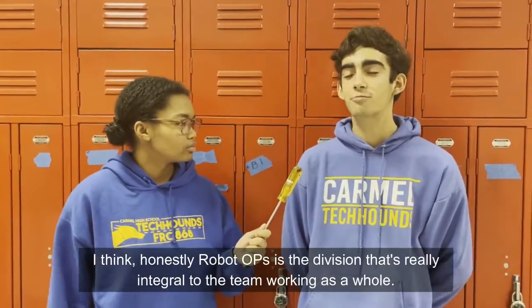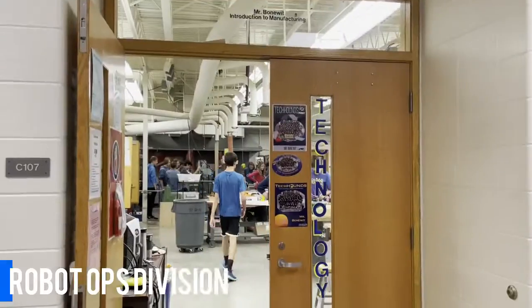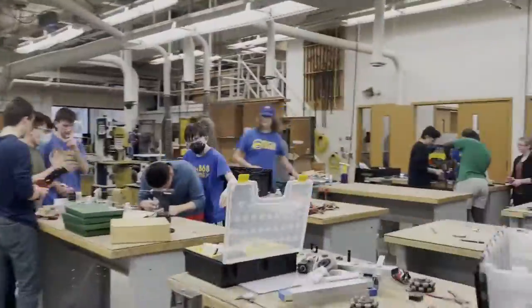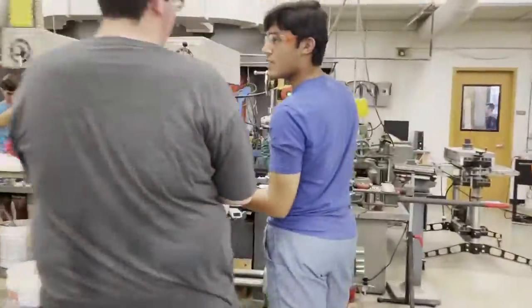Hey David, what division do you think sets TechHOUNDS apart? I think, honestly, robot ops is the division that's really integral to the team working as a whole. Here's our robot ops division. In charge of all mechanical aspects of the robot, until robot ops has a final design ready, programming and electrical will not be able to wire the robot.